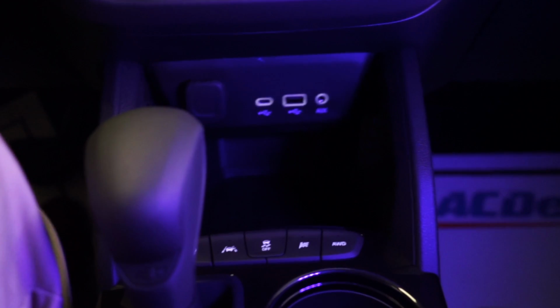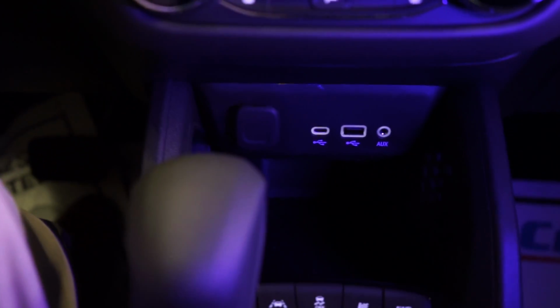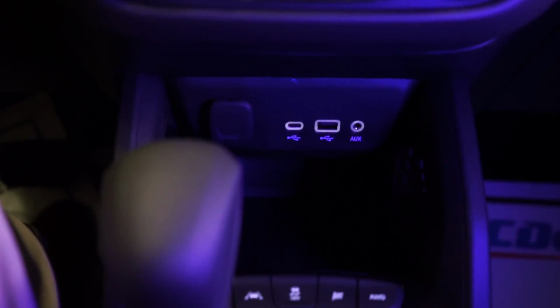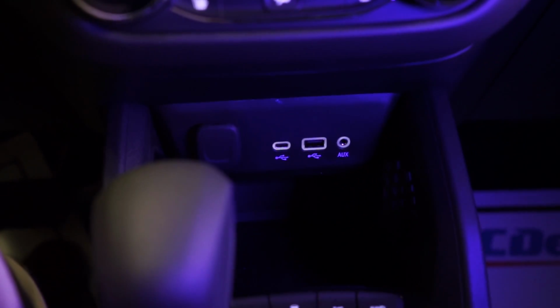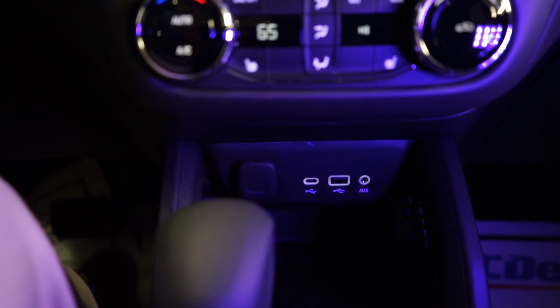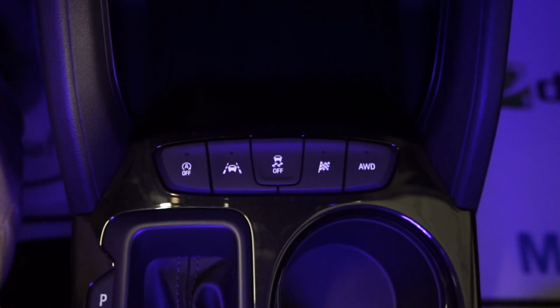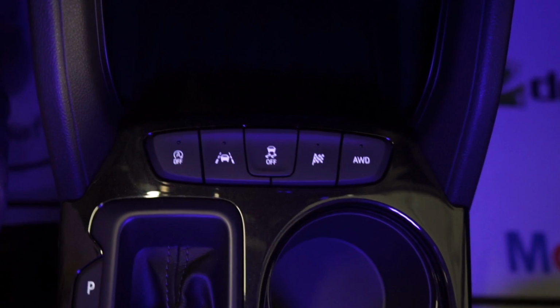Obviously a new vehicle, so we have a couple of new setups here. Still see the DC and the auxiliary jack, which, you know, aren't going to go anywhere, along with that USB. And then, of course, to the left of that, USB-C. I love USB-C primarily because of the fast charging benefits. There we go. So as we go in front here, oh, super nice.